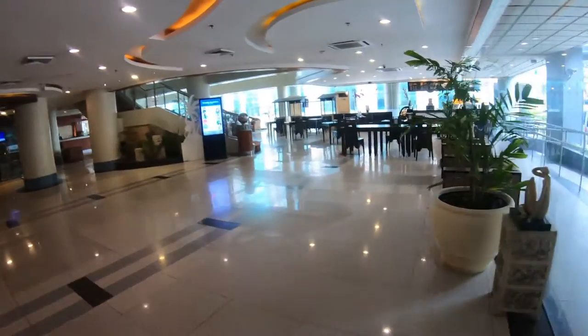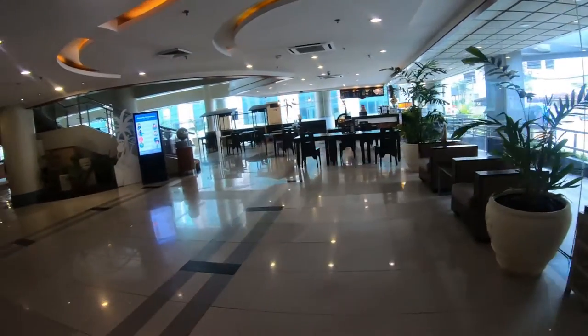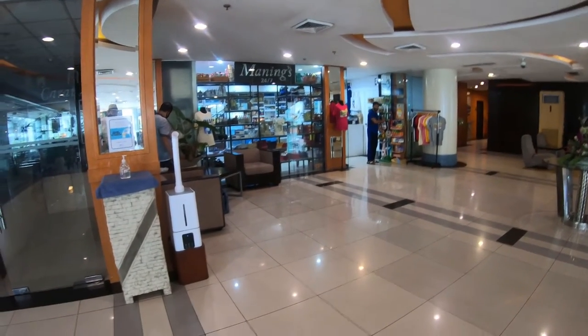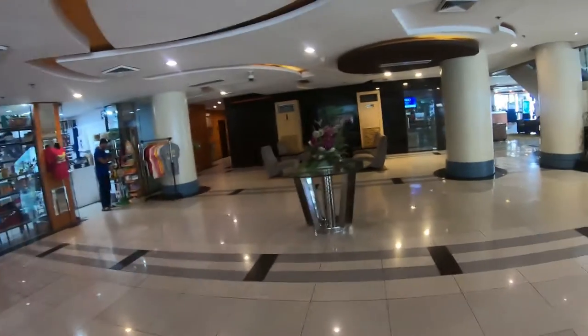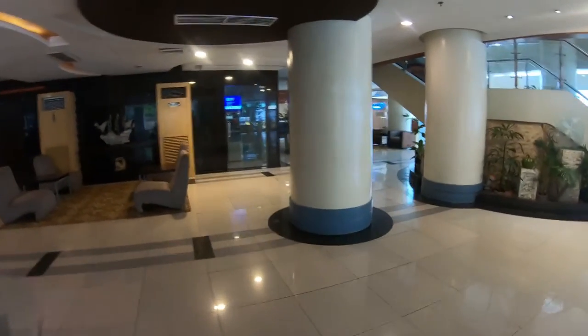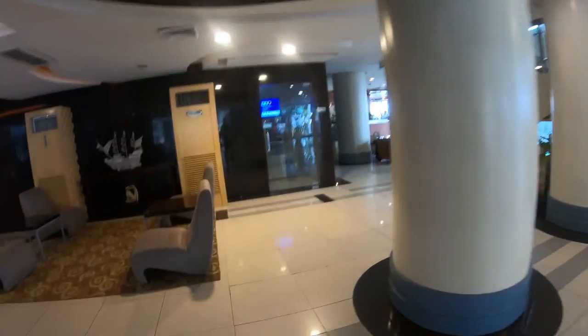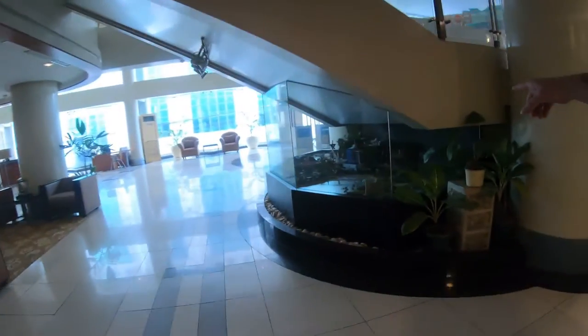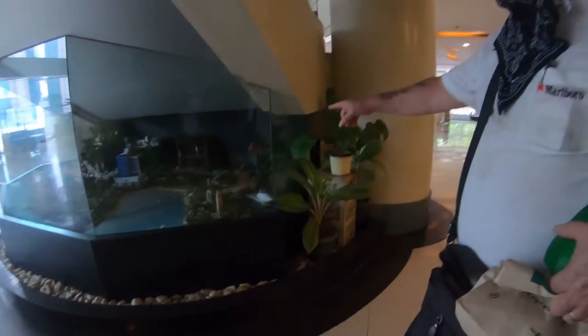Okay, so this is the entrance. And then we have this store, the 24/7 grocery store. And they have BDO, which is kind of a cool thing because that's actually our bank. And then if you want to wait here and sit down, this is actually really cool.